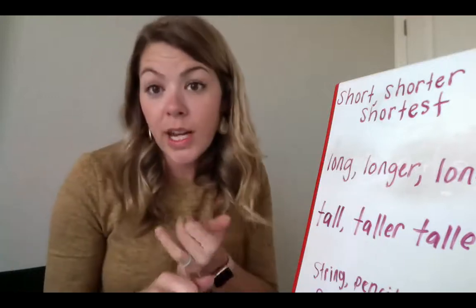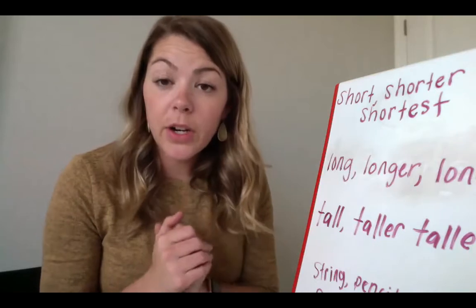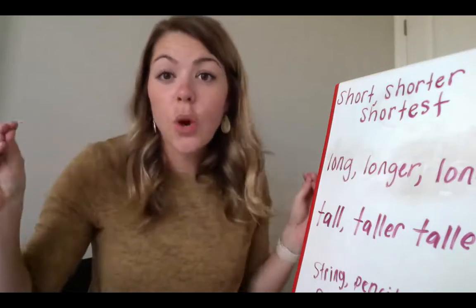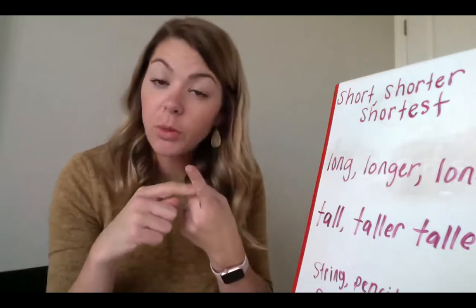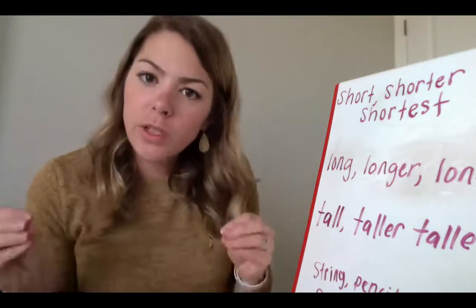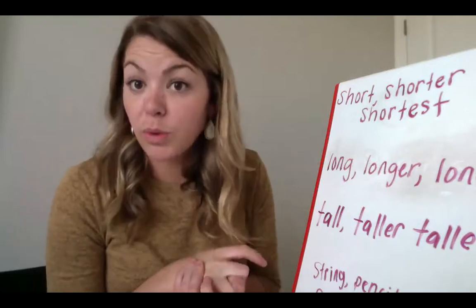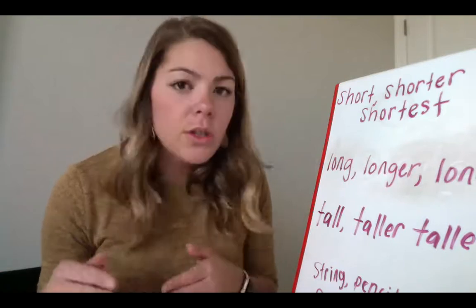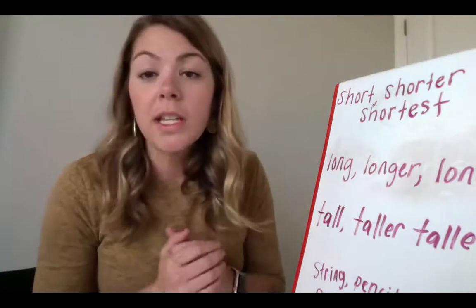We could use string to measure things. Think back to our Statue of Liberty when we learned about her, that symbol of America. We used string to show the length of parts of her body. So we measured like what her finger was like, how big her finger was, and we had string. Remember how long that string was? We used that string to measure, okay? So you don't always have to use a ruler to measure things. Sometimes you can use everyday objects like pencils. How many pencils will it take? How many paper clips? How many cubes?